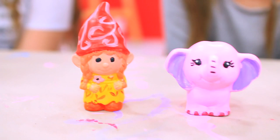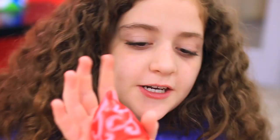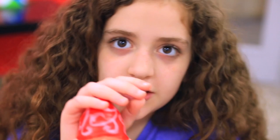Julia has a gnome. Annalise has an elephant. And Aunt Rachel has a seahorse. I have a seahorse. Here's my finished gnome. Yes, we do know that she is silent. She's so cute. I love her little flower. She's adorable.